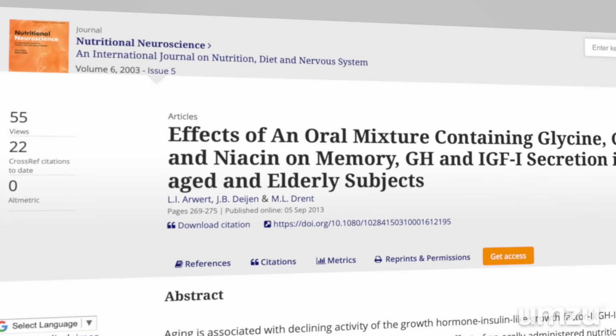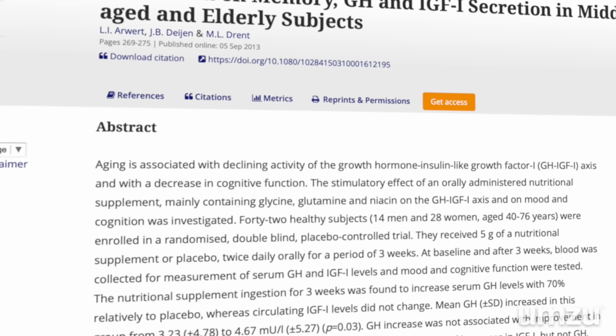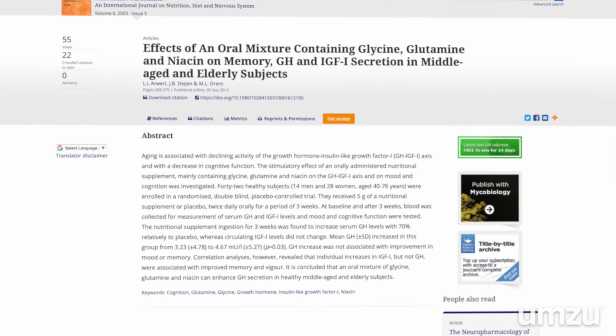And more studies out there have found similarly impressive results. One study in the journal Nutritional Neuroscience found that a simple mixture of glycine, glutamine, and niacin given to men and women for just 3 weeks produced a whopping 70% increase in natural GH production. Insane. This is a simple and very affordable performance enhancement secret that you can start using today to get a lot of natural GH production without having to have the side effects and the risks associated with using the synthetic hormones.